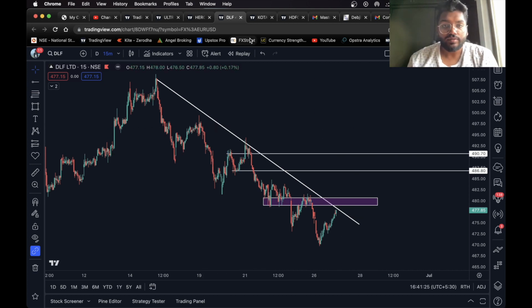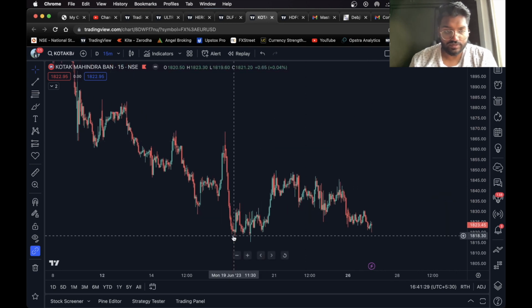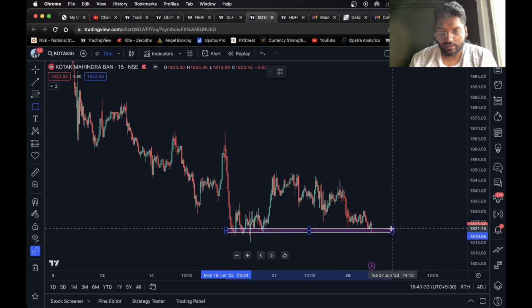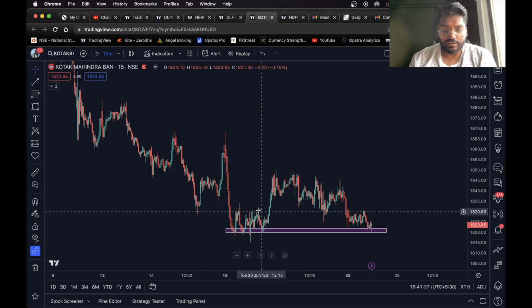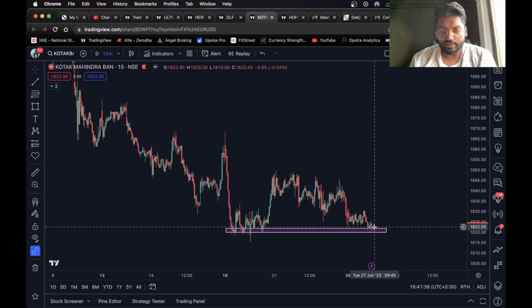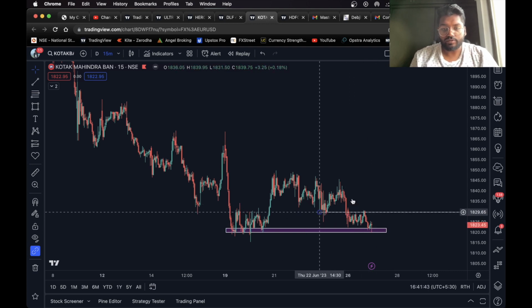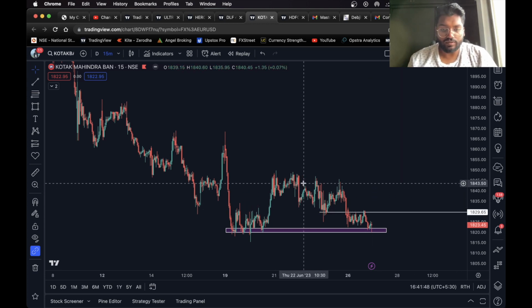Okay, moving on to the next one, we have Kotak Mahindra Bank. Okay, Kotak Mahindra, as you can see, it is on a level, and the stock consolidates a lot when it's near this price point, right? So you can consider this as a bottom and this as the second bottom. So once the price goes up, you can just wait for it to close above this level. Once it closes above this level, long entry can be taken.